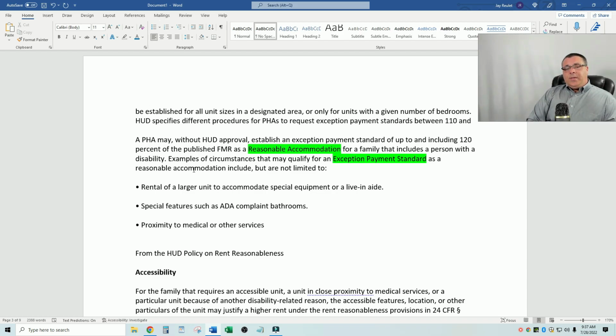Second part here, right? So we've moved from one area to another. One meant that there's been a loss of income and so on, and now reasonable accommodation, which is a whole other video, okay, would be a reason, and that is for a family that includes a person with a disability. Remember, it includes a single person with a disability. Examples of circumstances that may qualify for an exception payment standard. Note that word, exception payment standard. So, as I'd mentioned in green.